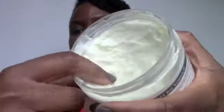I can hold it like this and it's not going to slide out all at once, but it will slide if you hold it here long enough. But yeah, it has some bounce back to it. It's a pudding.